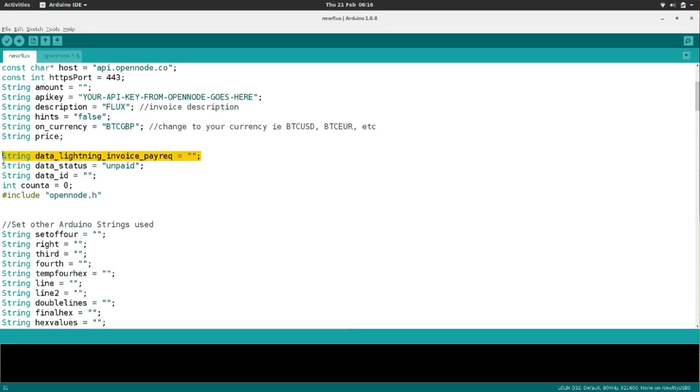This is just a bunch of strings which we're declaring. This one here is going to be an empty string, where we're going to stick our invoice when we go and fetch it. This is a string for when we check to see whether the invoice has been paid. It's just, as default, unpaid, but when it is paid, then the device knows to refresh and wait for a new request. We've got data ID, so once we've made a charge on the POS device, we record the ID of that invoice, so we can keep checking that invoice to make sure it's been paid, which just means that you could have multiple devices connecting to your OpenNode API. You've got a couple of counters and stuff.